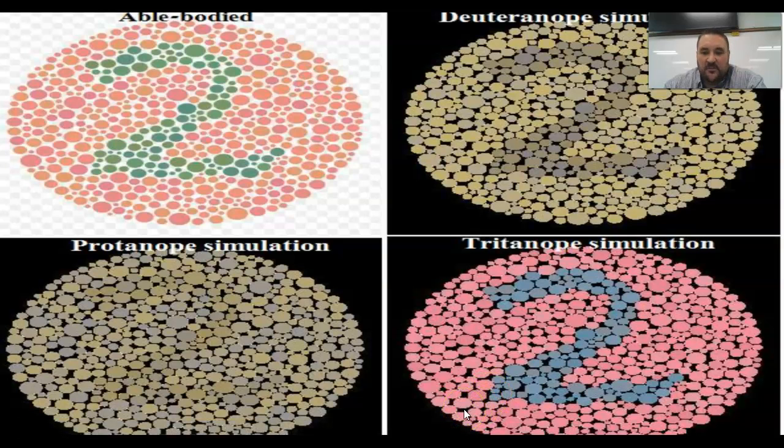This is a color blindness test. I've seen this many a time. Here, if you can see in the middle, this is a green 2. Here's a brown 2. This is yellow and brown. This one's a little harder. The 2's right there. This is red and blue. But if you can't see the number 2 there, that's color blindness.